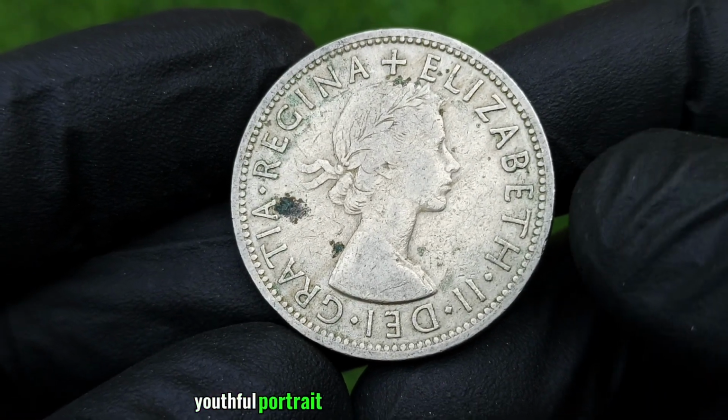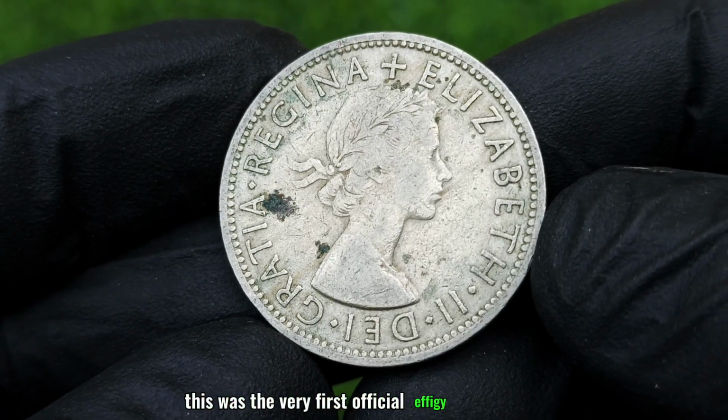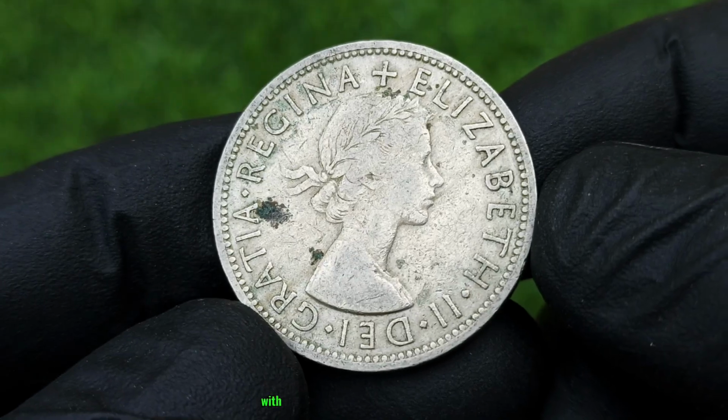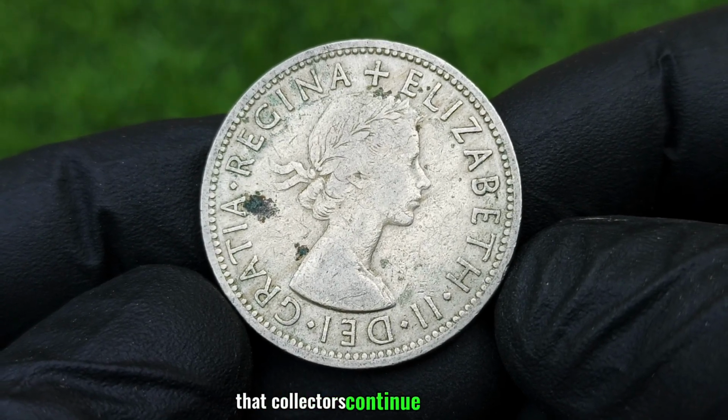In terms of design, the 1955 Elizabeth II coins are notable for their use of Mary Gillick's youthful portrait of the Queen on the obverse. This was the very first official effigy of Elizabeth II, capturing her at the beginning of her reign, with laurel leaves in her hair and a classical elegance that collectors continue to admire.